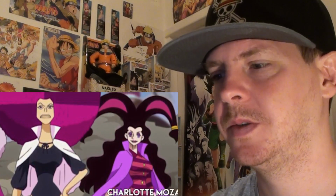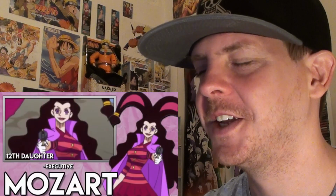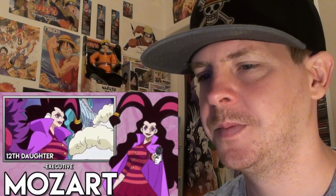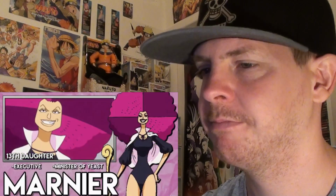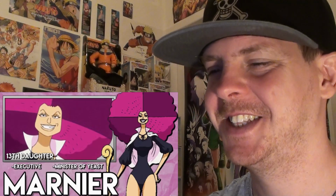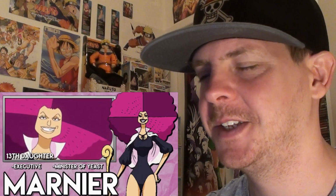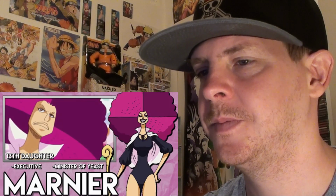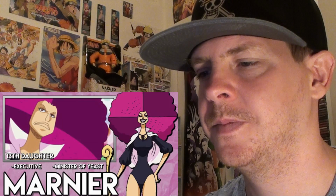Then we have the third set of regular twins, Charlotte Mozart and Charlotte Mariner, who were born 37 years ago from Big Mom's 14th husband. Mozart is the elder of the twins and an executive of the crew. Other than that, we know absolutely nothing about her. Mariner is the younger of the twins and an executive of the crew, and additionally serves as the Minister of Yeast. Similar to her sister, we know absolutely nothing about her, although she has been seen carrying a large cane.